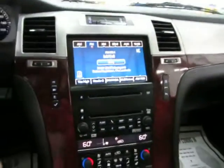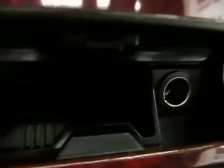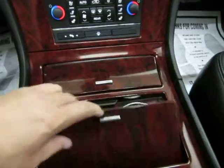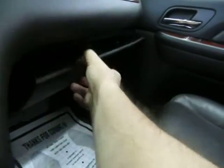Okay, so let's see here. Down here, this is your ashtray, which doesn't even look like it's been used. Cup holders here in the center. In the center console where you rest your elbow, you have a top tier storage and a bottom tier storage. Your main glove box is over here.